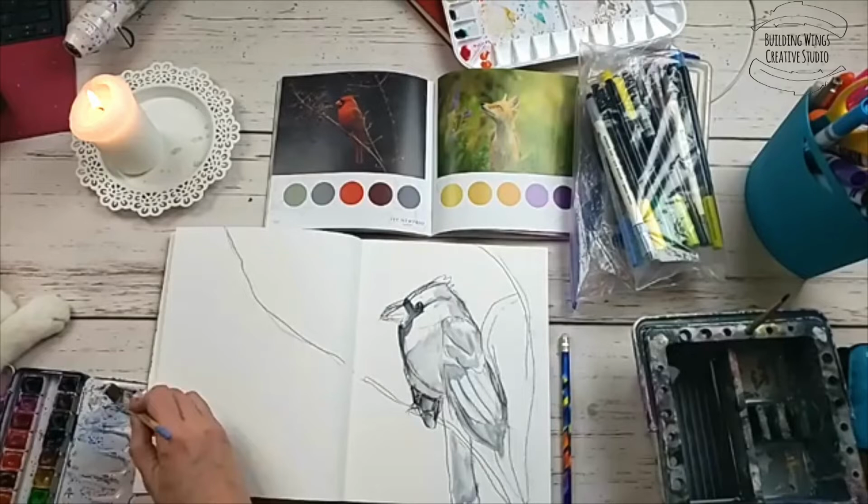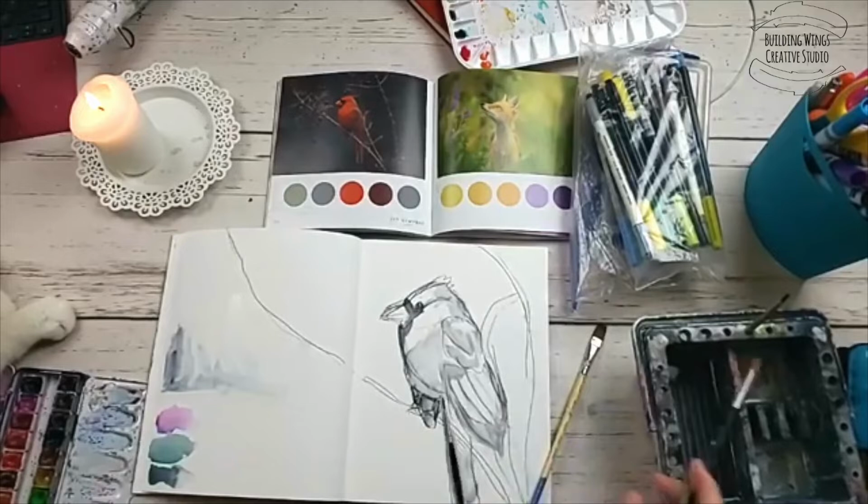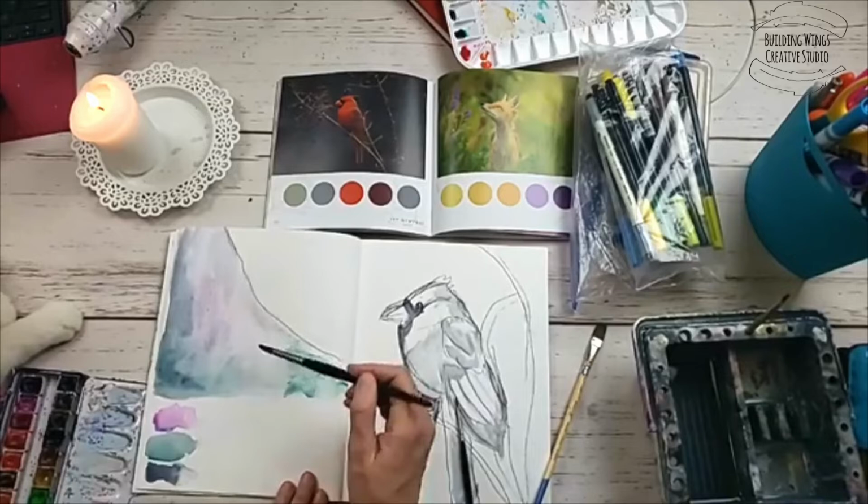Next, I'm looking to match the colors in the background. So I've got a green mixed with a bit of the Payne's Gray and a violet. And then I'm mixing them together using wet on wet. So that means I've wet my page with clean water, and then I'm dropping the color into that and letting it blend together.